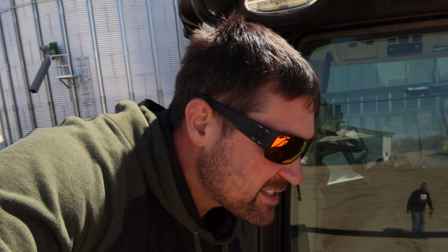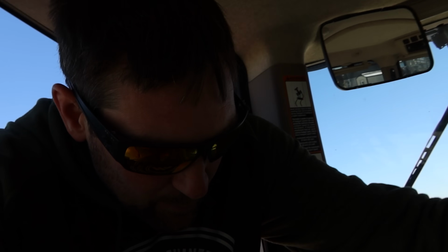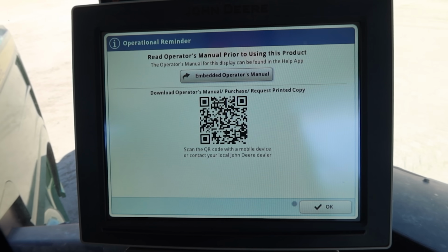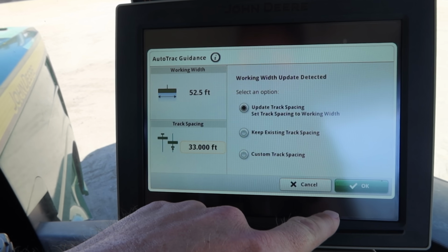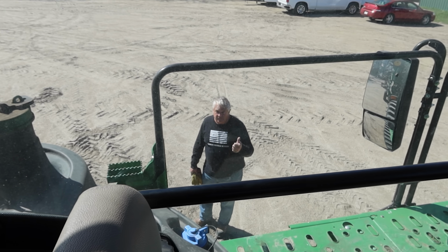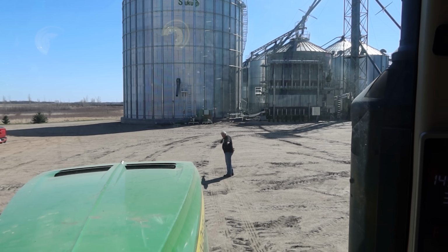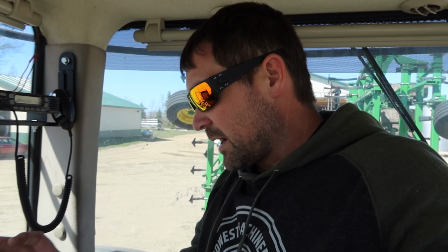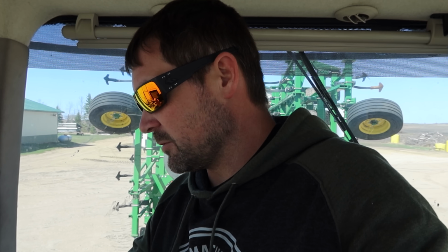Well, it's all hooked up, so now it's time for a couple of calibrations. First thing we got to do is calibrate the GPS receiver up top so that the tractor knows where it's at. Now I just need to remember exactly how to do it. There we go, I found it. Okay, calibrating there. And we'll have to spin around in a second here. Now we just spin it around, face the opposite direction at the same line that we have professionally scribed in the gravel. All right, that's done. Now we set up all of our work, let it know what it's plugged into, which if I remember right, these new ones just know.